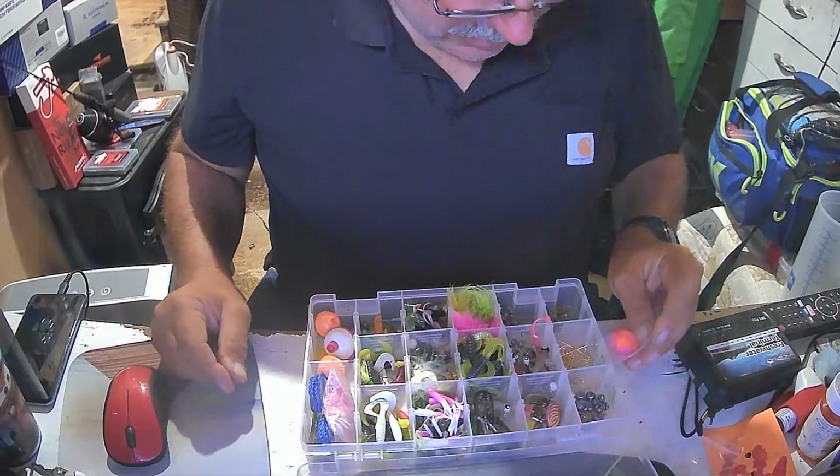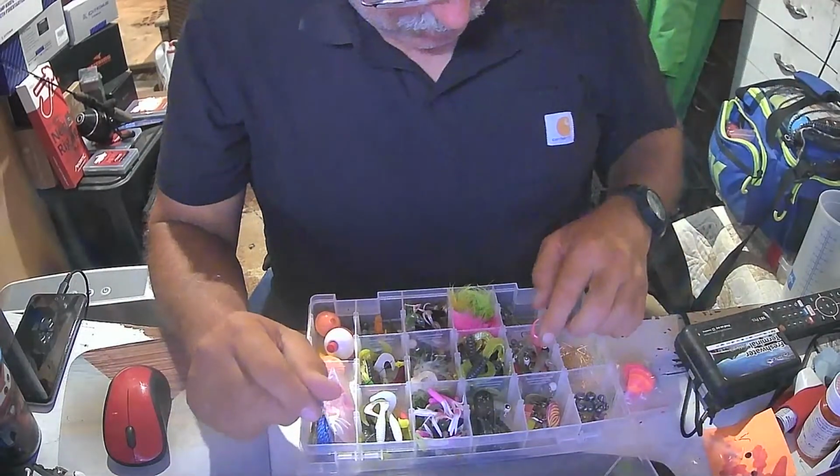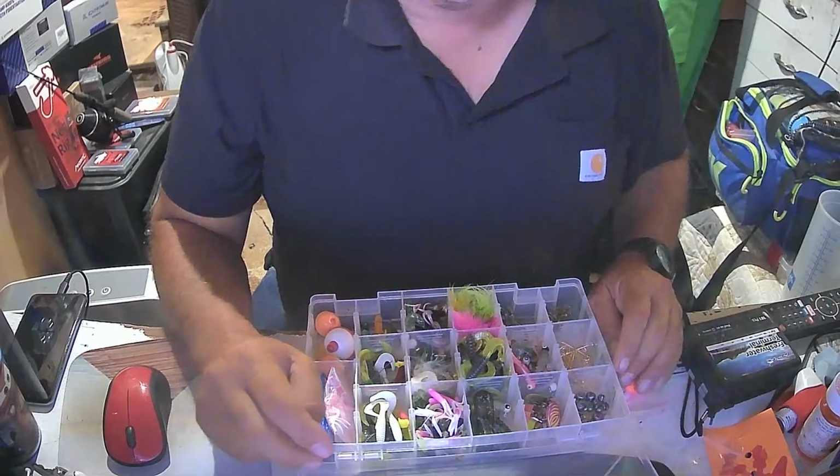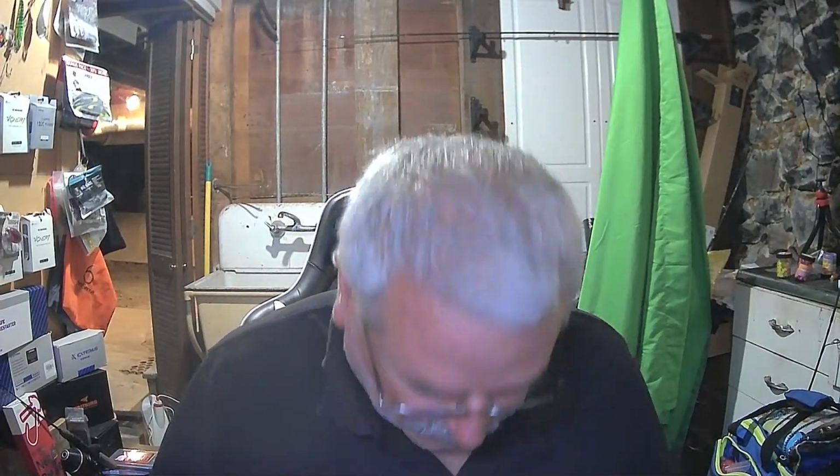I think that is my strategy tomorrow. We're going to use jigs. We should catch crappie. We should catch perch. We should catch trout. We'll probably jump on it. Who knows? Even a bass, a baby bass. Doesn't really matter. We're just going to have fun catching fish.